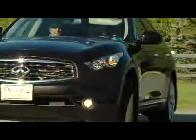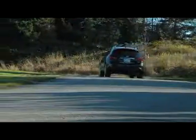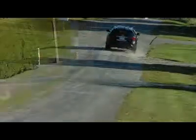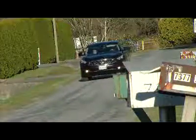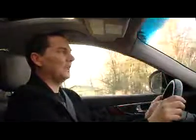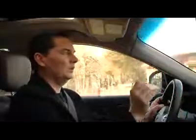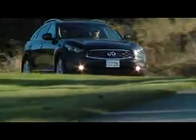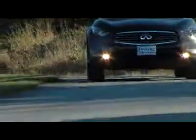I like it. There are so many optional advanced electronic safety features, including lane departure warning system, distance control assist that brakes automatically in stop-and-go traffic, intelligent brake assist that helps prevent a collision, and intelligent cruise control. There's many more technology features that we just don't have time here to talk about, but do know that they're optional, and if you add them on, the price goes up quickly. For example, all the stuff I mentioned is on this test vehicle and adds about $10,000 to the price.